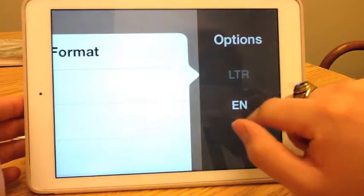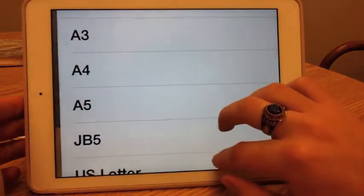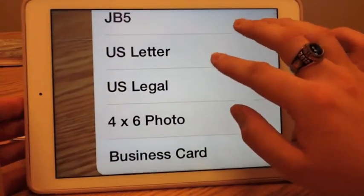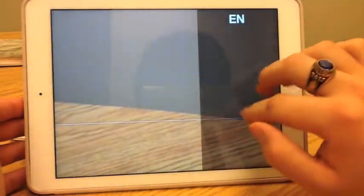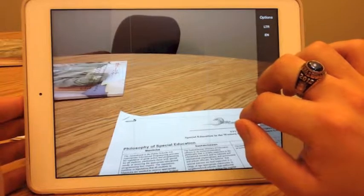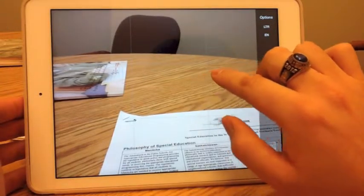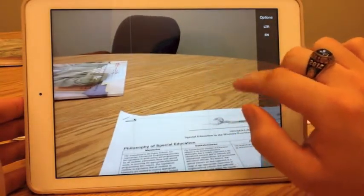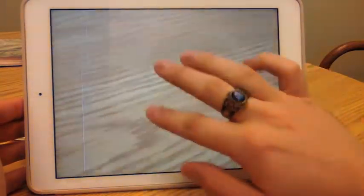And then you have LTR here. That is the paper size. Originally, by default, it is set to A4. I have no idea why. Most things you scan in are letter. But anyways, I always just choose US letter. Oh, look what I pulled up. I pulled up a grid. Oh, isn't that neat? I guess you can always tap to focus. I guess that's what it does. Interesting. So yeah, we're done.